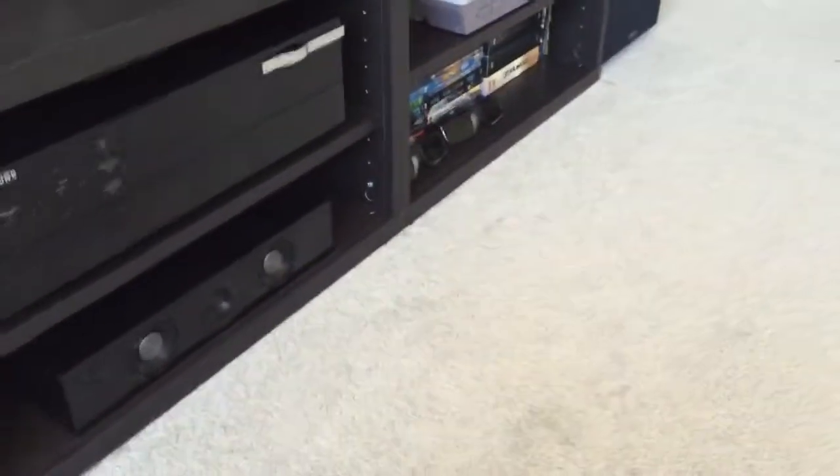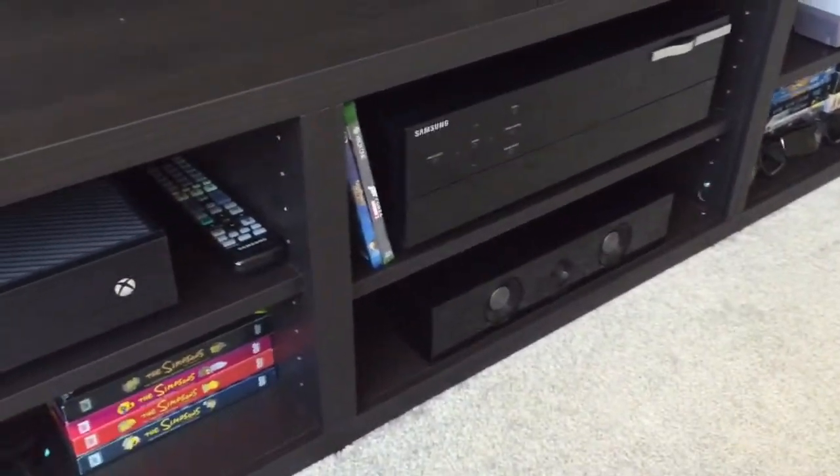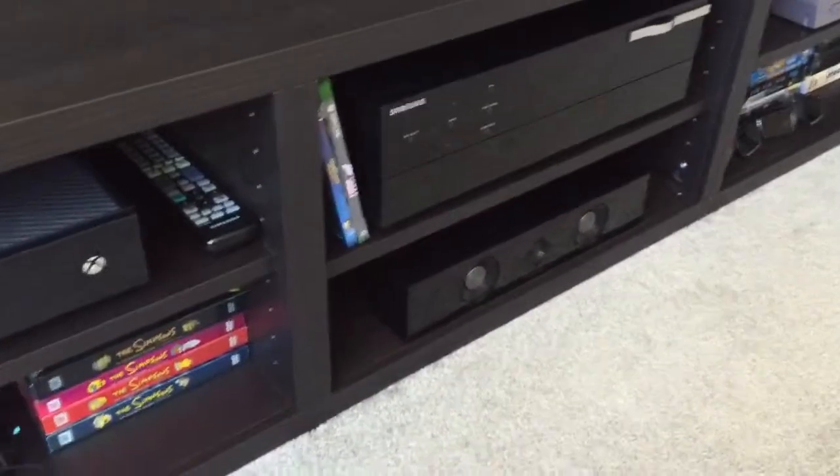Somebody tapping away. Looks like they're digging into China. They're only going to reach my apartment though.